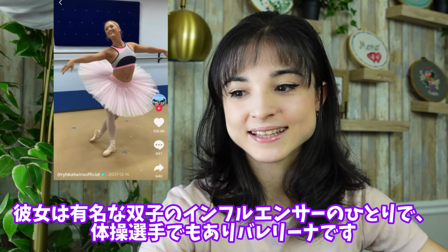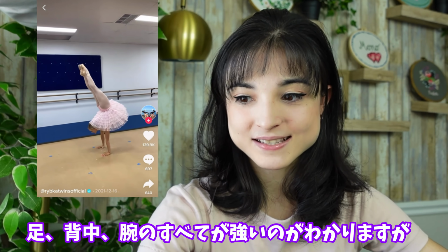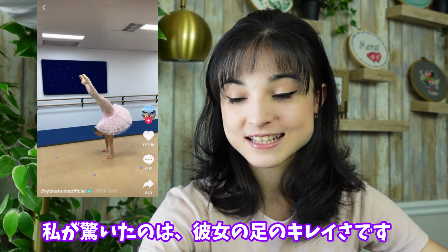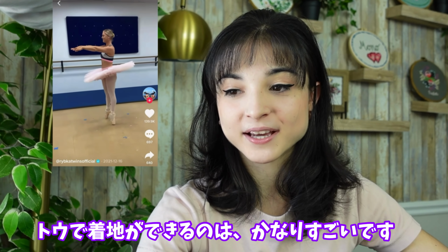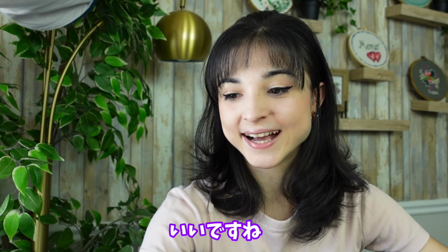Yes. She's a gymnast and she has a twin. They make TikToks together. You can see her leg strength, her back strength, her arm strength. But what I'm surprised about is her beautiful feet. She has beautiful ballerina feet, and the way she lands on the shoe and she stands up on them, it's quite impressive. So, well done!